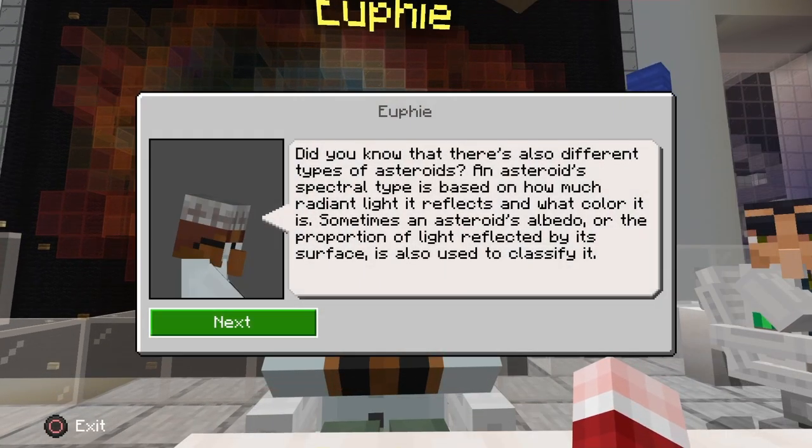Did you know that there's also different types of asteroids? An asteroid's spectral type is based on how much radiant light it reflects and what color it is. Sometimes an asteroid's albedo, or the proportion of light reflected by its surface, is also used to classify it.